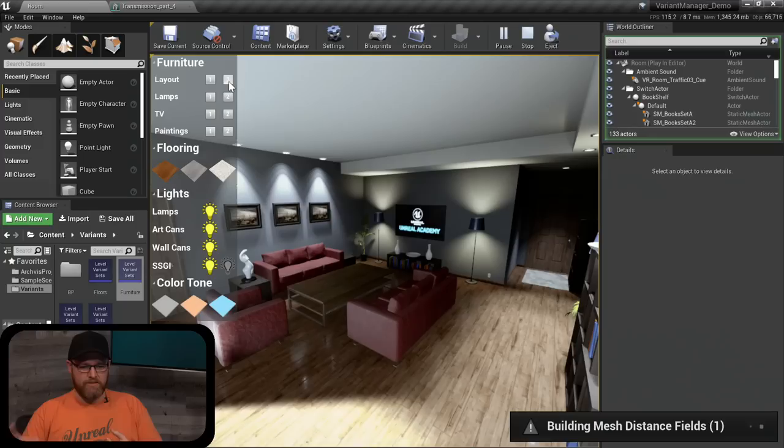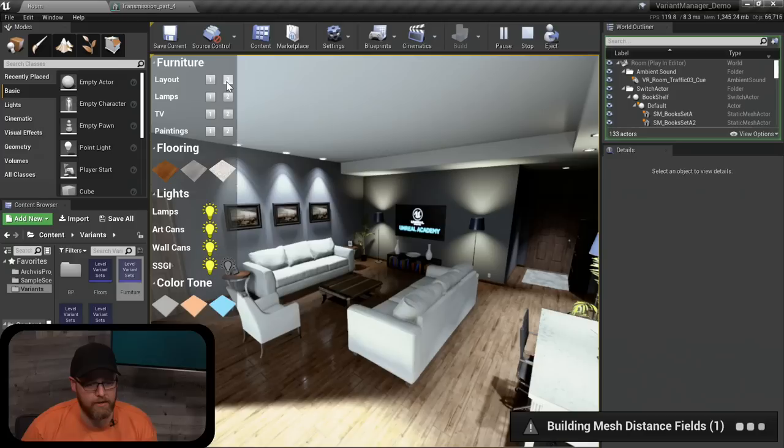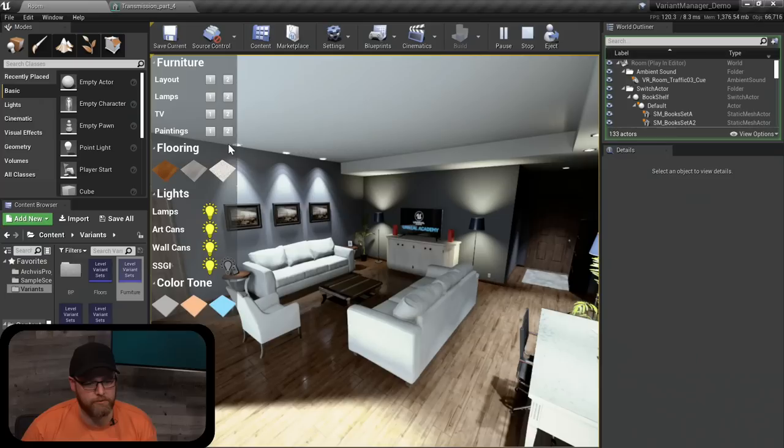So all these couches or chairs or other objects, you can switch out, and it's all controlled through the variant manager. And the UI hookups here in UMG are relatively simple.